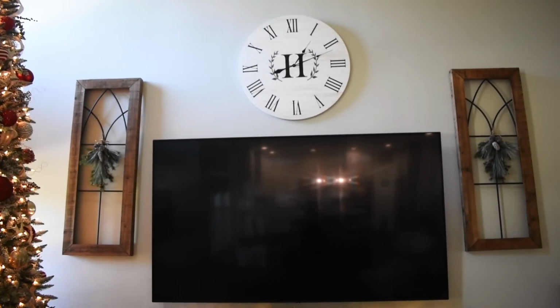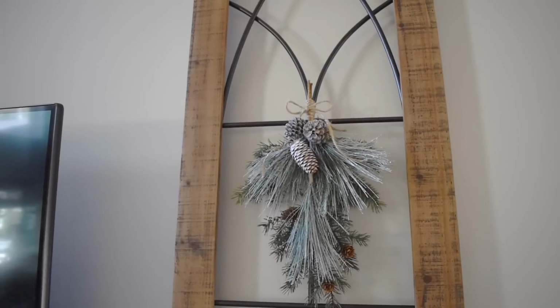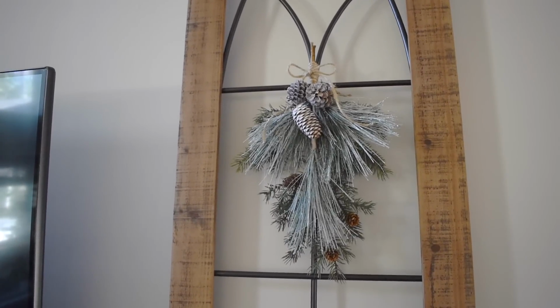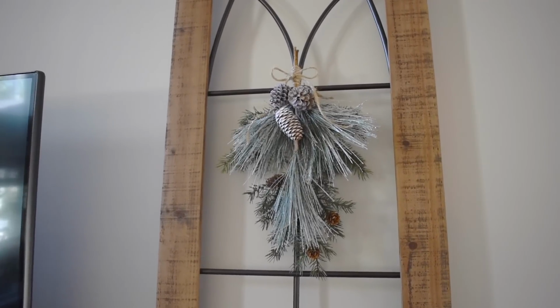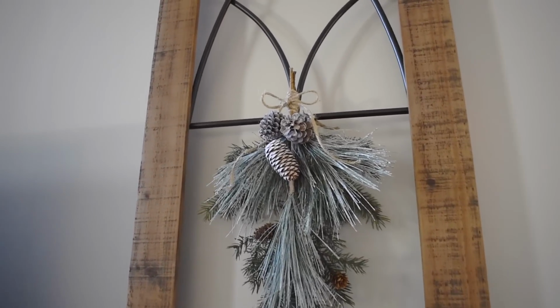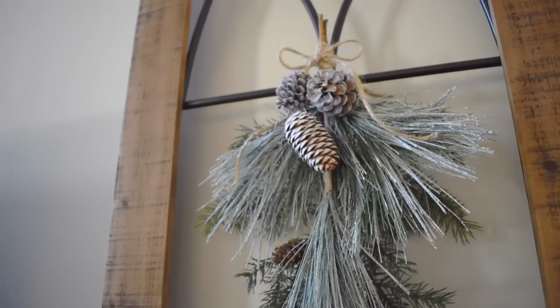So this is our TV wall, and we did recently get a new bigger TV, and so we had a TV console custom made to fit, and I am absolutely in love with it. So this is the first time that I've really got to decorate it. Over on these little iron wall decor pieces, I got a couple of bunches of greenery from Joann's and just tied them together with jute rope, and I thought it was the perfect simple touch up there.